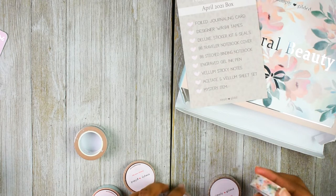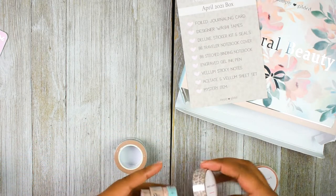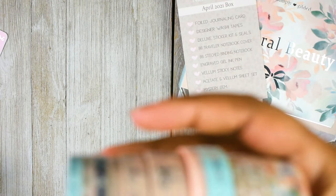Now we can get to the washi. Tips and do our thing. Whoa. Yeah, we're back in business.